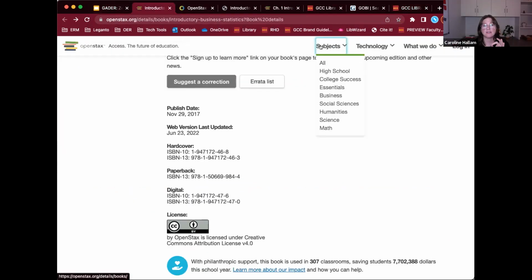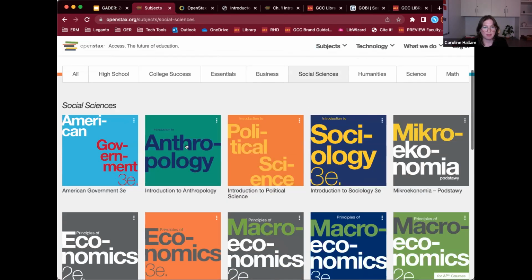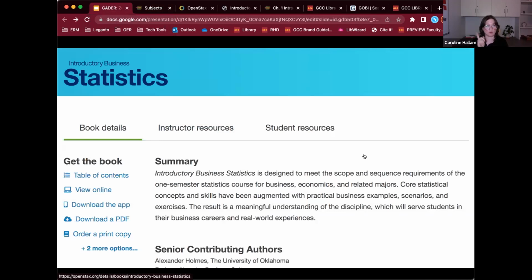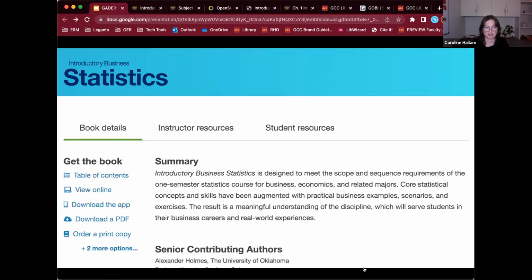OpenStax is really good because they aim for the classes that almost every college student has to take. So statistics, or they have some anthropology or sociology. They aim for those introductory level classes, which is why it's actually great for community colleges, for that first year of coursework. Okay. But I'm going to show you more. So we'll get back to that. Great question. Okay. So let me go to the next slide here.